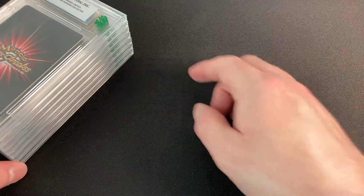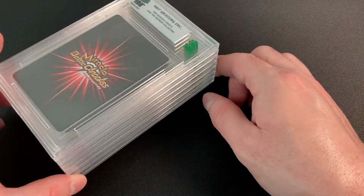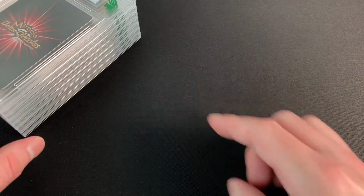Today we have a MNT graded return. It is 7 cards. These 7 are from the cards that I showed in my previous graded return video. So that was a submission that went out. I took some cards out, but those are the ones that are coming back.